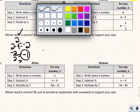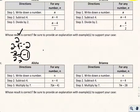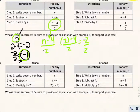Okay, so who is right? Well, let's just check it out. Alicia, I'll put in green. So if I choose 2, I should get negative 1 as a result. So let's check out her expression. n minus 4 divided by 2. Put in 2 for the n. So 2 minus 4 divided by 2. 2 minus 4 is negative 2 divided by 2. That equals negative 1. That tells me Alicia is correct and Brianna is wrong, no matter what she put.